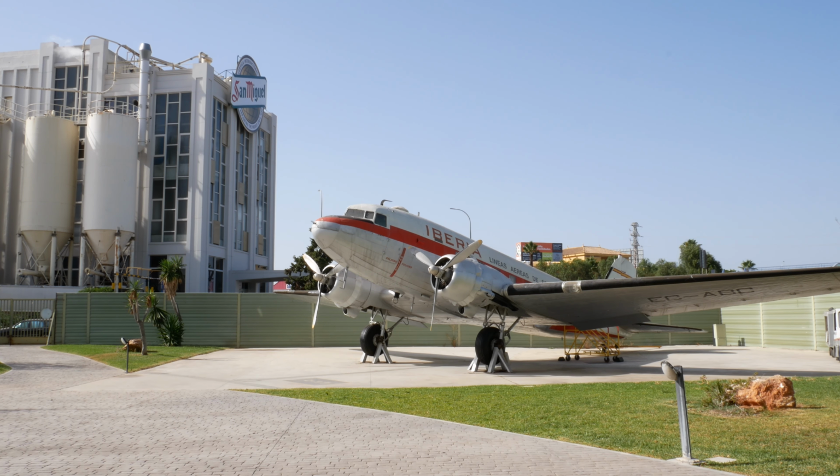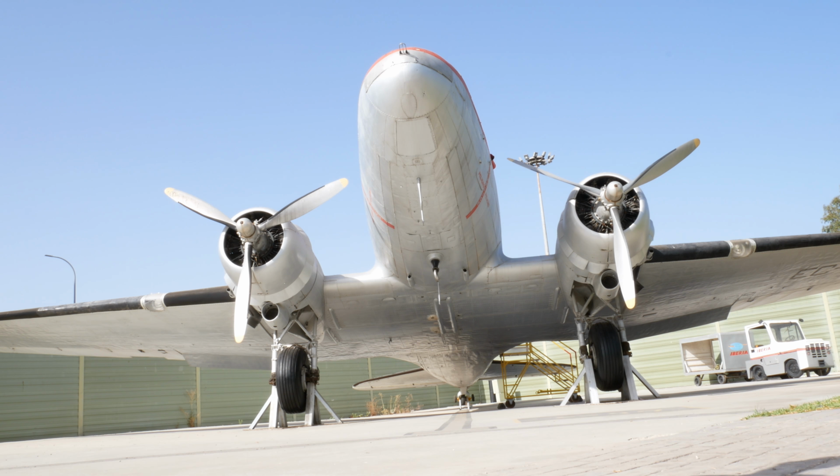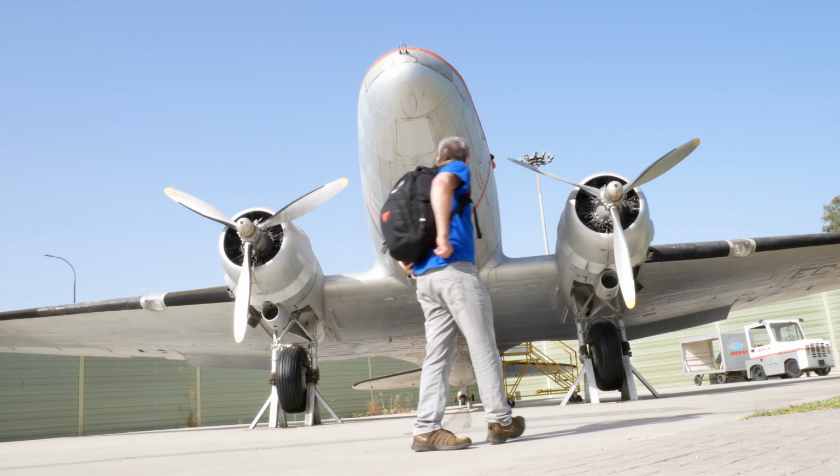There is the DC-3 cargo plane. And the livery of Iberia, I suppose. Yes, it is Iberia. So you can see how big this plane actually is. I'm just gonna stand in front of it.